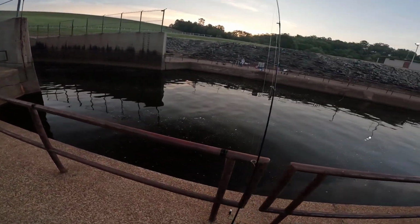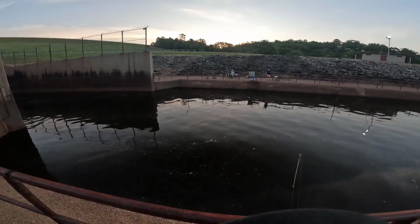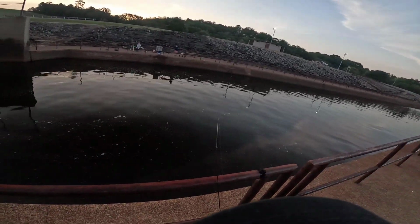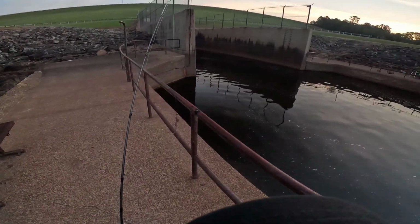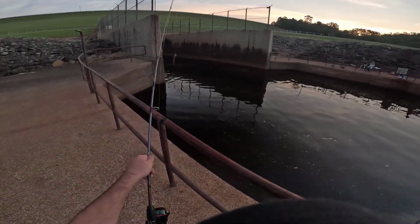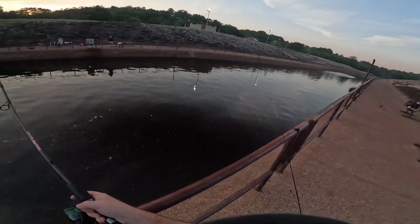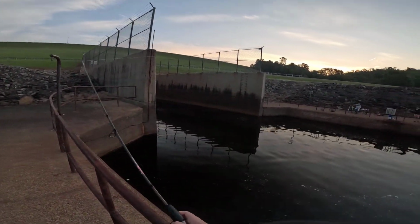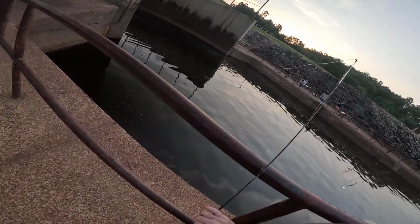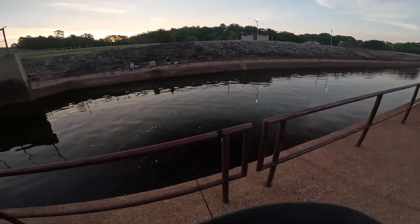Are you not allowed 2 poles here? You'll get a ticket. You're only allowed one from here to this whole thing. Really? Yeah, you'll get a ticket if the game warden comes out here. Well, I appreciate that. I'll go pull the other one in. They might let you go with a warning. I don't know, but I don't like to mess with the game wardens. Oh, they're pretty friendly in this area.